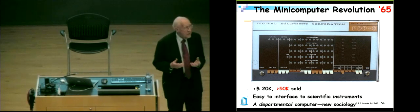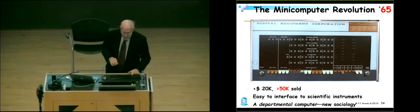Now, along comes the single chip processor, and we have a personal computer revolution. And once again, it's a sociological thing. Instead of being a department computer, it is now a personal computer, and I control what happens to it. And many computer manufacturers missed the personal computer revolution. HP got in late. Digital just died, because they missed the revolution. So once again, watch out for being fat, dumb, and happy.